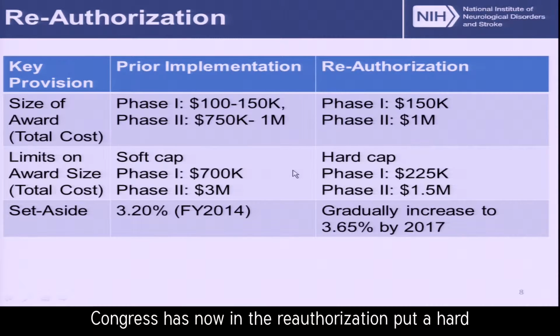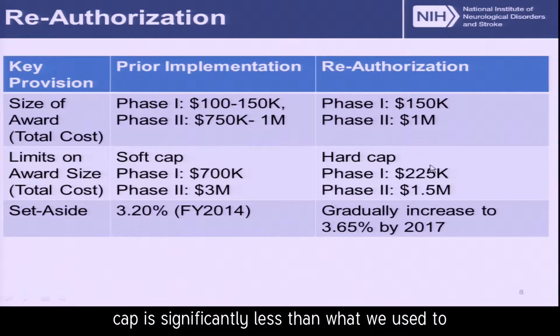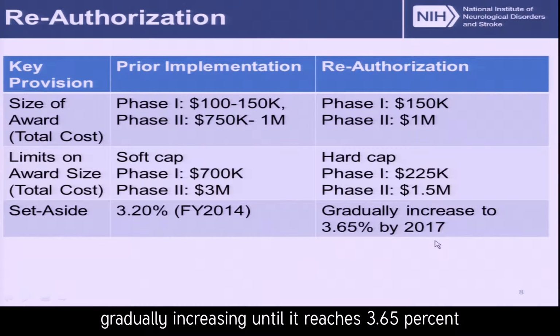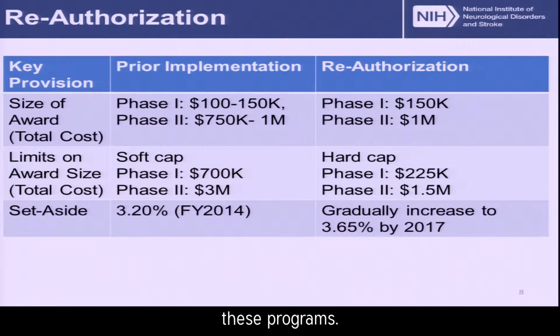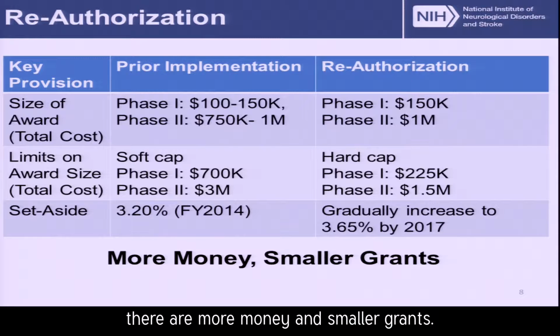Congress has now, in the reauthorization, put a hard cap on the program. And as you can see, the hard cap is significantly less than what we used to award. At the same time, as Story mentioned, our set-aside will be increasing, and it will be gradually increasing until it reaches 3.65% by 2017. And we are, again, required to spend that money on these programs. So the take-home message for this slide is that there are more money and smaller grants.